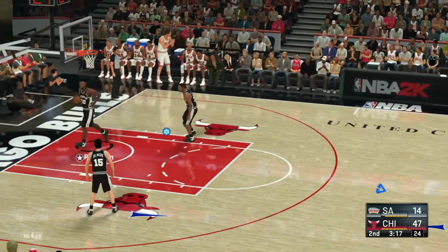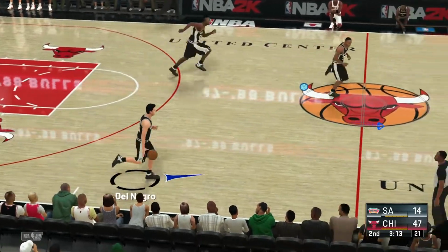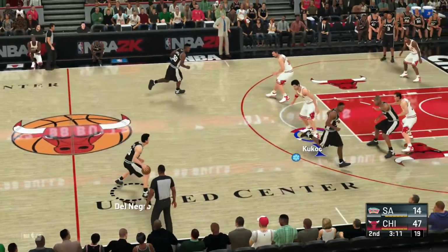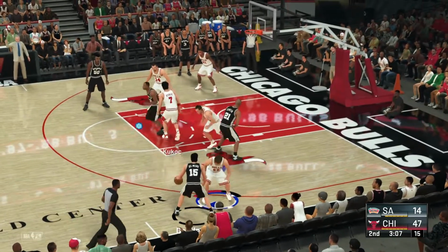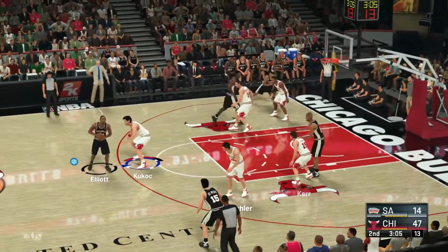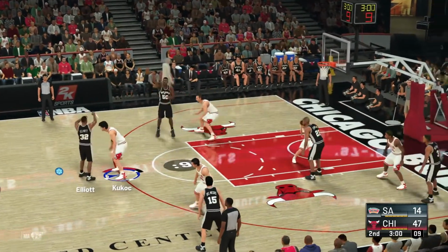In the flick of a switch, going from defense to offense. That was great anticipation on the steal, a gamble that paid off. Here's Del Negro. Pass to Elliott. Robinson, left side.